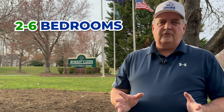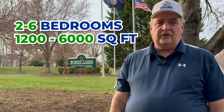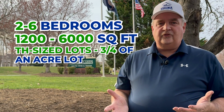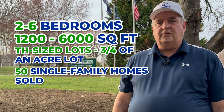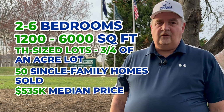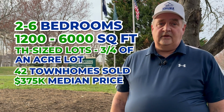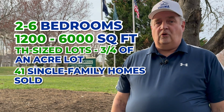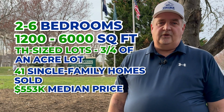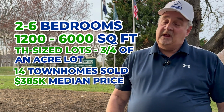Now, when it comes to the homes in Forest Lakes, most homes have between 2 and 6 bedrooms and are between 1,200 and 6,000 square feet. So there's a great variety there of sizes of homes. Now, the lot sizes range from townhouse size lots all the way up to about 3/4 of an acre. Over the past 2 years, 50 single-family homes have sold in the North neighborhood with a median price of $535,000. And 42 townhomes have sold in this North neighborhood with a median price of $375,000. Likewise, in the South neighborhood, which we're going to see here in a second, it has seen 41 single-family homes sell over the past 2 years with a median price of $553,000 and 14 townhouses with a median price of $385,000. A lot of numbers there.